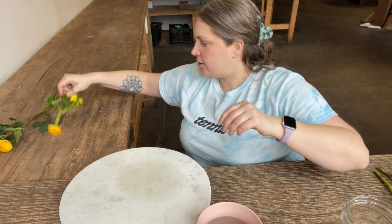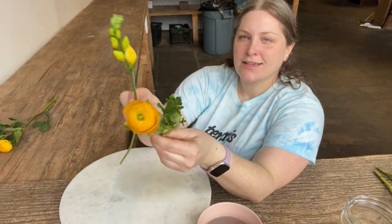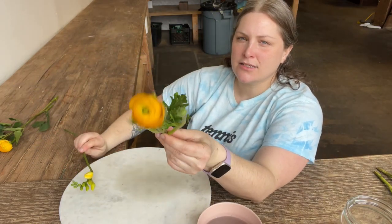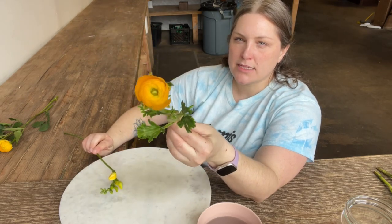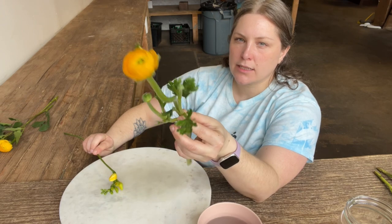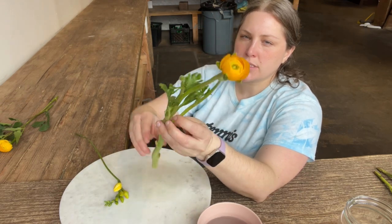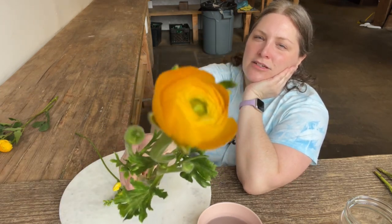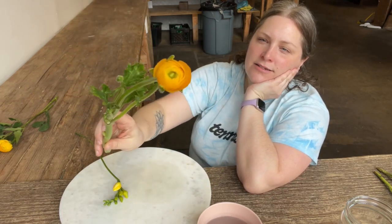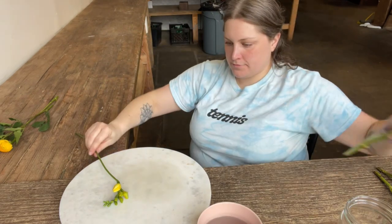And then for our accent flowers, we've got a Ranunculus. This is another spring flower. You know, really in the Midwest, it's a difficult one to grow in spring. You need to grow it in a hoop house. But they have those lovely wavy heads. Always a favorite. Very sturdy.